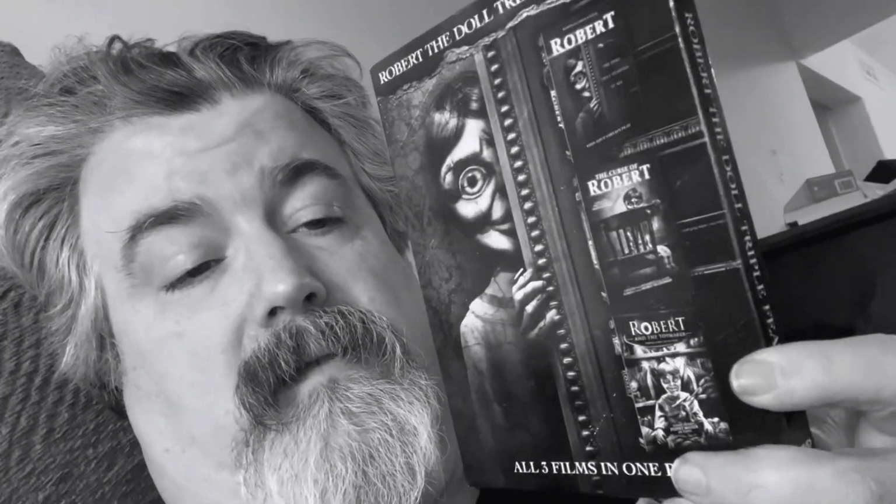Once again, and thankfully this is the last one of this trio of Robert movies that I got from Dollar Tree. The movie we're discussing today is Robert and the Toymaker, which is a prequel going back to 1931. In Germany, apparently.